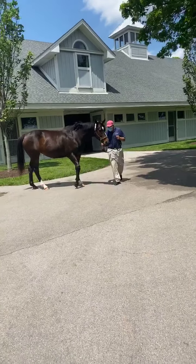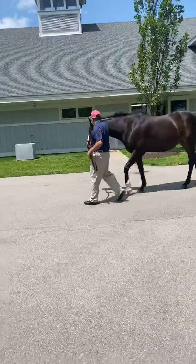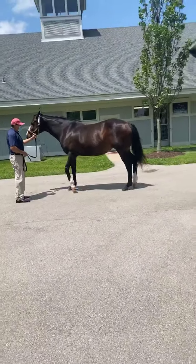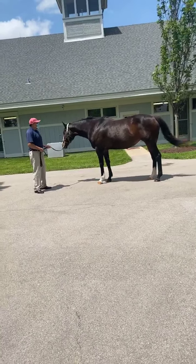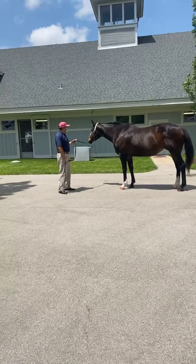So here's Miss Rachel Alexandra. She's 14 this year. She's born in 2006. She, of course, was the Horse of the Year champion 3-year-old filly in 2009. She won the Preakness Stakes that year. She entered the Preakness after her runaway win in the Kentucky Oaks. She won by over 20 lengths.